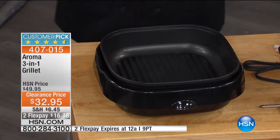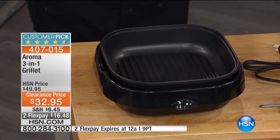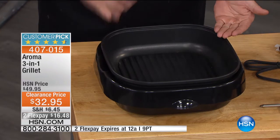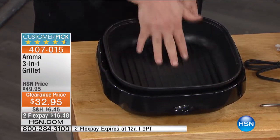Nice, even heating. And if you've bought one of our Aroma grills in the past, one of our almost 200,000 sold here, you're going to look at this and go, wait a minute, they've always been round. Well, here's what we did. We squared it off and we brought it up a couple of inches. So now you've got four quarts instead of three. You've got the ribs at the bottom. That's going to help you with steaming and channeling away fat.